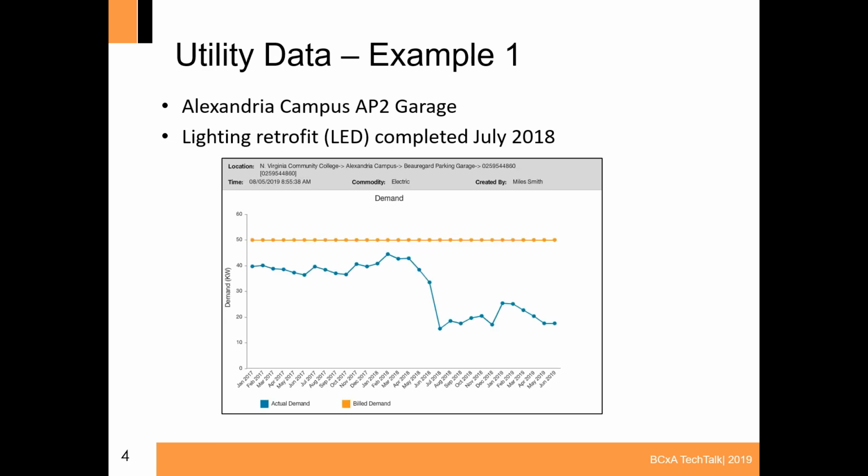So by way of example, let me show you, this is at Alexandria campus at Nova. Some of these things are not obvious to see, but this one really is. This rate is the 6VA rate with the Commonwealth of Virginia, which was the rate used at the garage. And that rate has a 50 kW minimum demand. That's that yellow line that you see at the top. The blue line at the bottom that goes up and down and up and down, that's actual demand. So we were being billed for 50 kW, and what we're actually using in kW is the blue line. And you can see towards the left, the difference is about 10 kW.